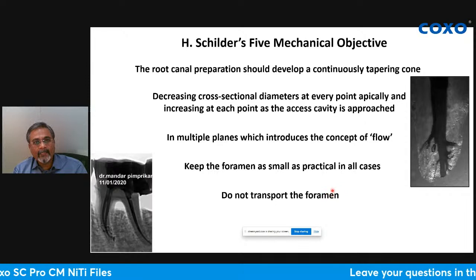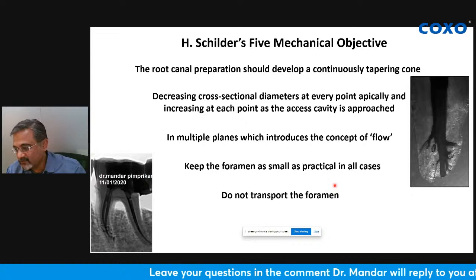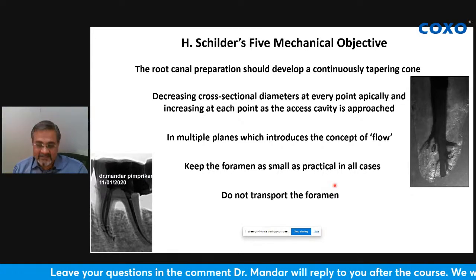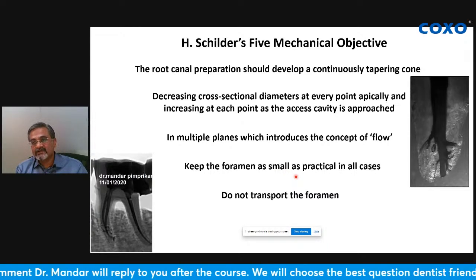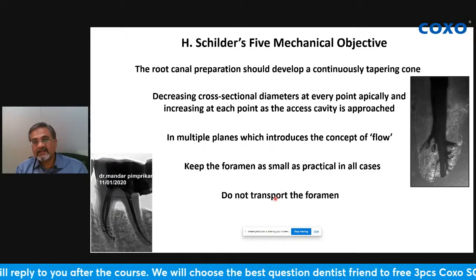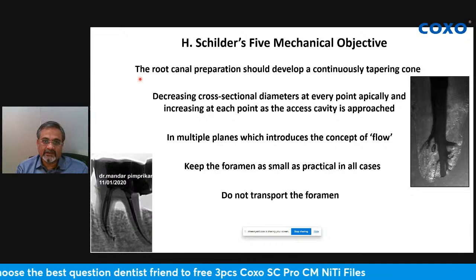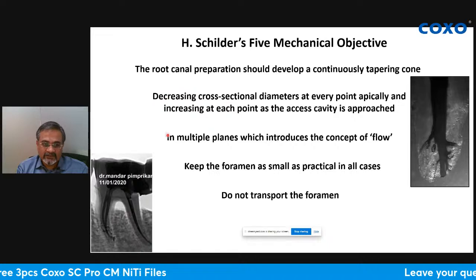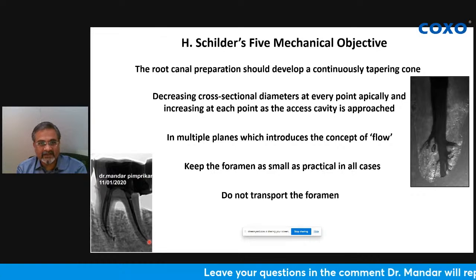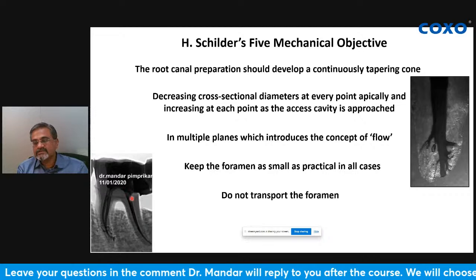Now, if you go back to Schilder's five mechanical objectives, because unless we understand this, we will not be able to understand the fluid dynamics. We will not be able to understand how the activation and the irrigating solution move in the root canal. First, the root canal preparation should develop a continuously tapering cone. Then it should have decreasing cross-sectional diameters at every point as it moves apically and increasing at each point as the access cavity is approached.